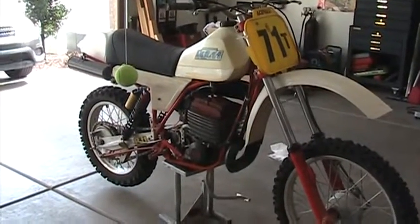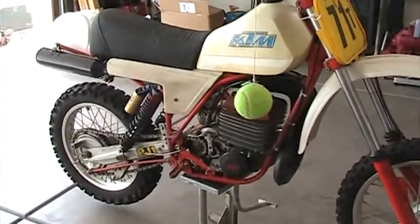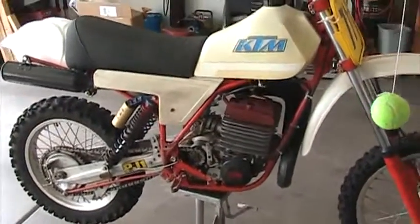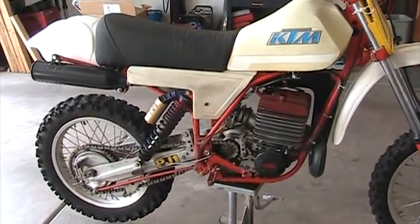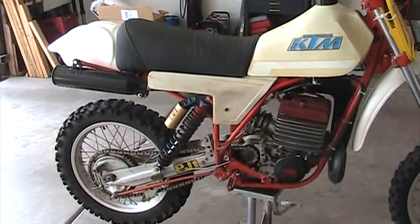I think it ran pretty good. I don't know how many kicks, I haven't looked at the video, but probably about 6. Not too bad. Actually runs just like it always did, and drops right down into a smooth idle and just idles away, popping away.